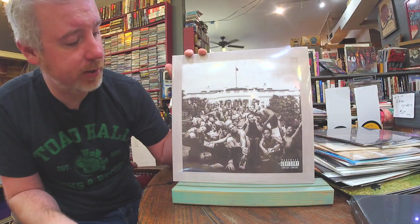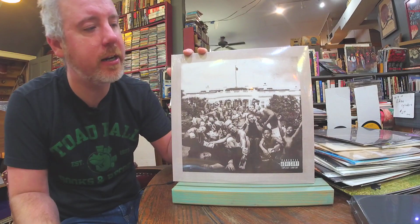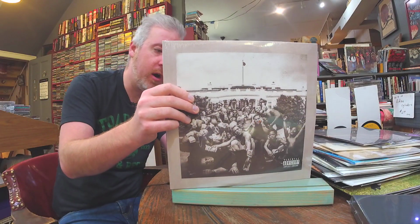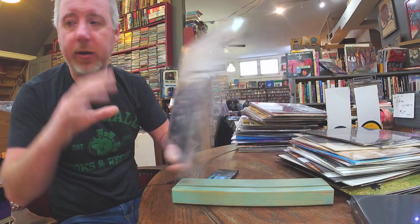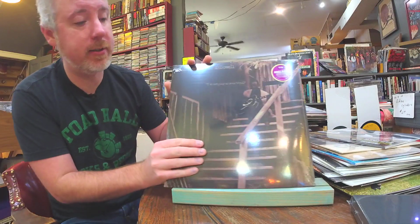For your hip-hop lovers, Kendrick Lamar, To Pimp a Butterfly, keeping in the tradition of the LA rap scene. Compton came up, obviously, a handful of years ago now, but still a really good selling record in their shop. Back to blues.